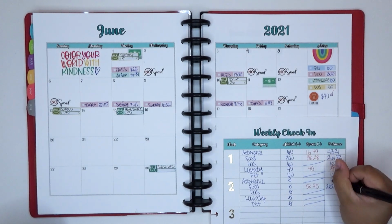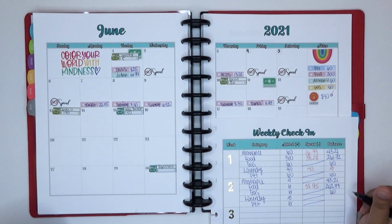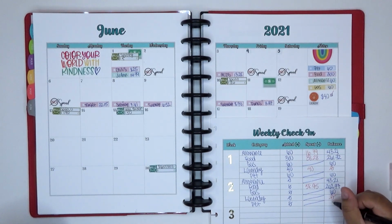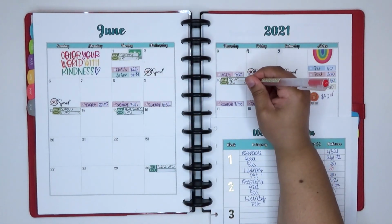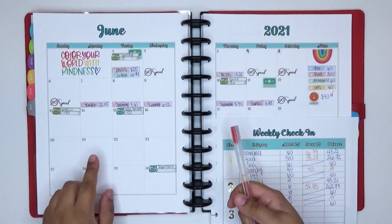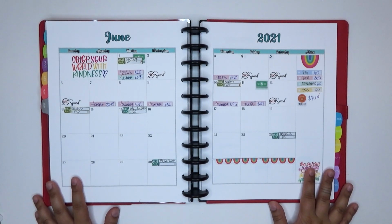So allowance is just gonna carry over 43.21, and gas will still have 60. Laundry is at 0, so I'm gonna mark it in red. And pet still has 60. So now that I added everything, I'm just gonna go ahead and check everything off, as well as these bills that I know already auto paid. Make sure I didn't miss anything. I think that's it. So there was my weekly spending check-in for week 1 and week 2 of June 2021.